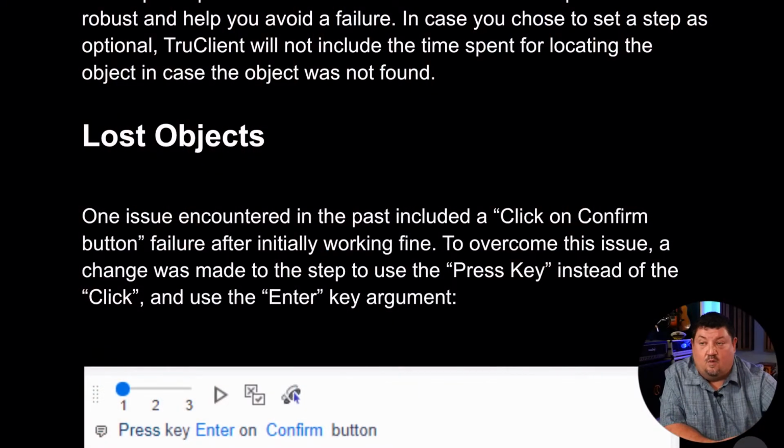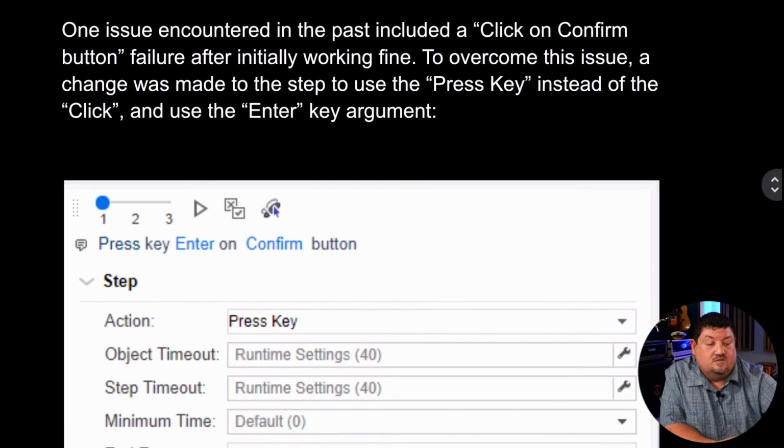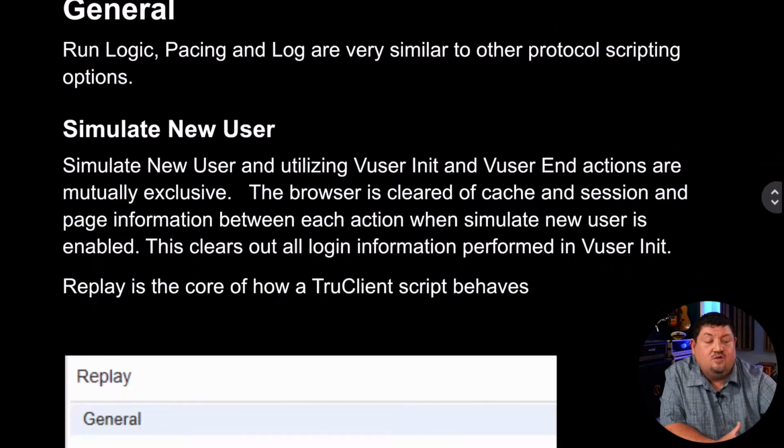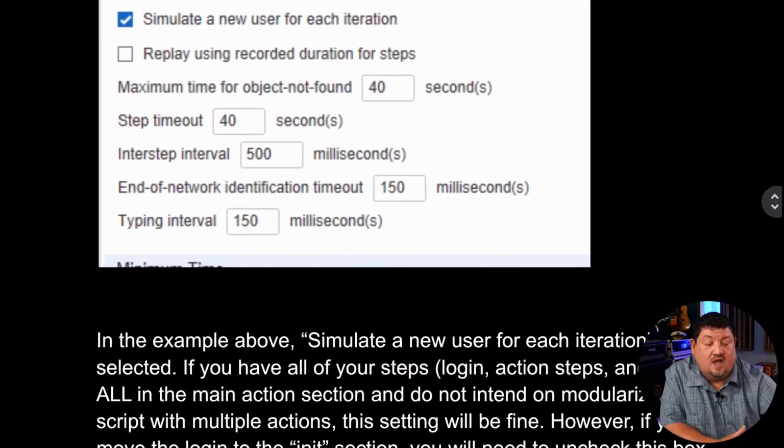We've got print screens of, like, what happens when there are lost objects. How do you deal with that? How do you look at runtime settings just for True Client?